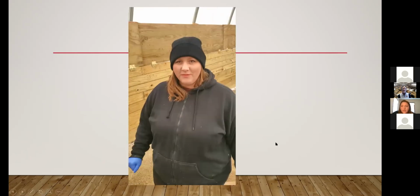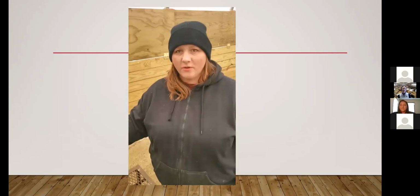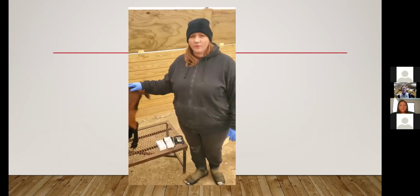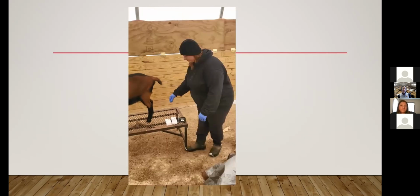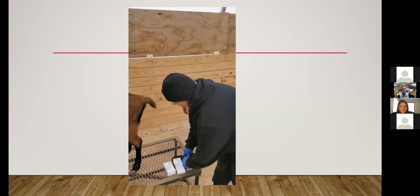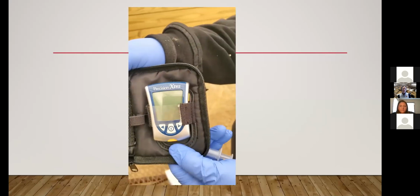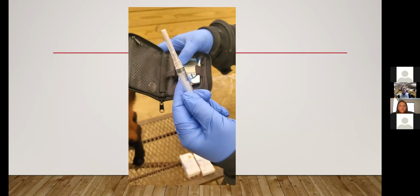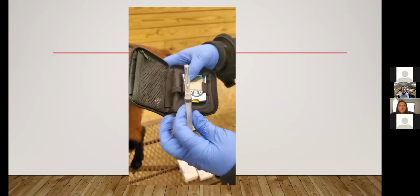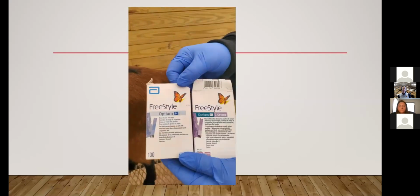Hey, so I'm going to give you a quick tutorial on drawing blood from your doe to check for pregnancy toxemia. So we're going to look for blood ketones, and this is what you're going to need. First of all, I have a glucose and ketone meter. I have a syringe for drawing blood. It has a 20 gauge needle on it. And then these are your glucose and ketone strips.